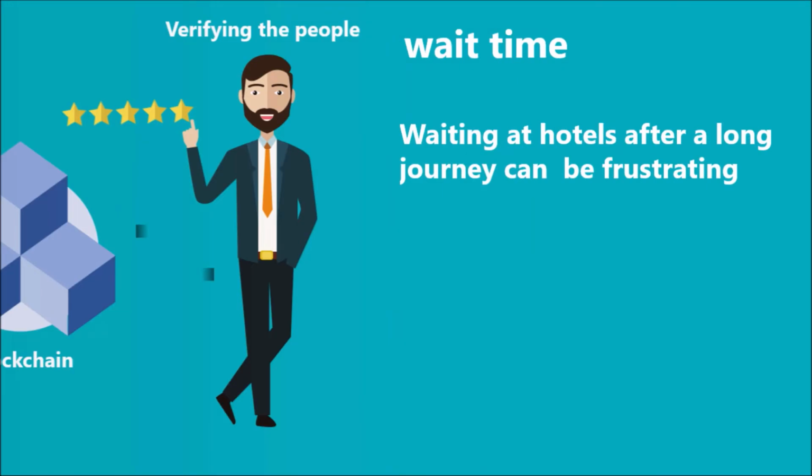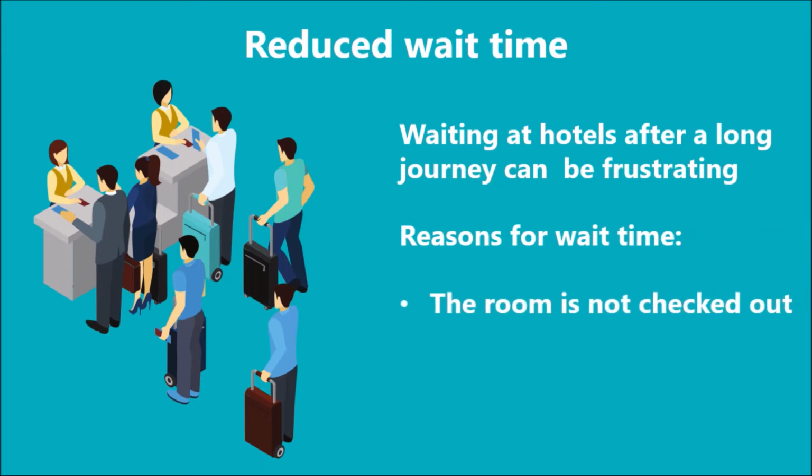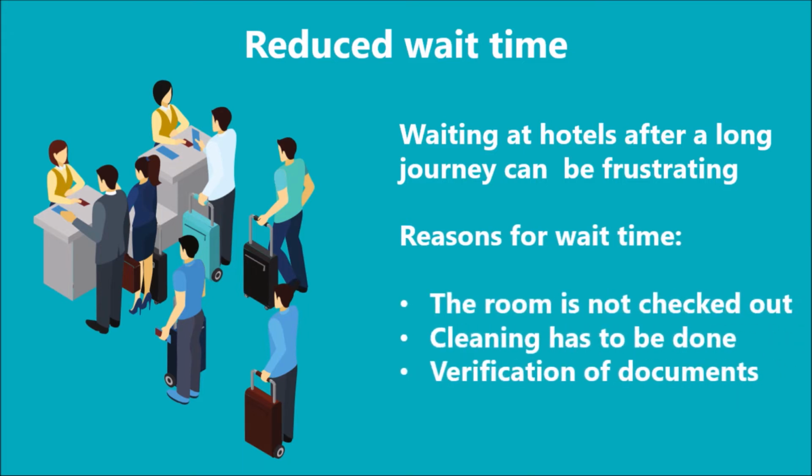Waiting at hotels for check-in after a long journey can be frustrating. Wait time can be due to many reasons. For example, the room you booked is still not checked out and cleaning has to be done, or it could be because of the time spent in verification of the documents. But with blockchain, this wait time can be minimized.